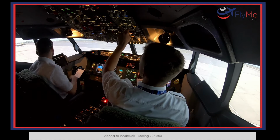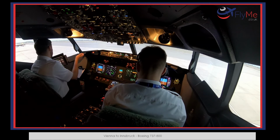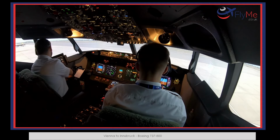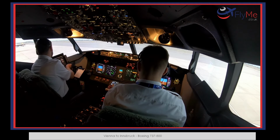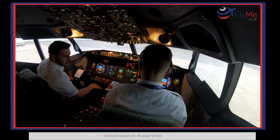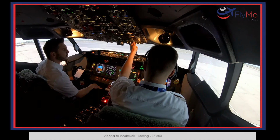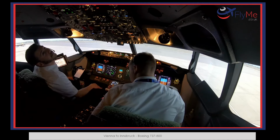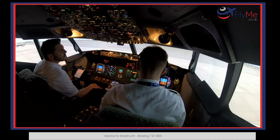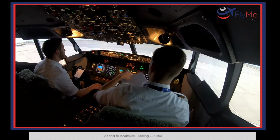And I'll get the APU bleed on as well. So we can get the ground power off. Yep. That's now disconnected. Okay. So continuing the checklist, packs are coming off now. Anti-collision lights is now on and transponder is XPDR. That's full before start checklist 2 and below line complete. Okay.